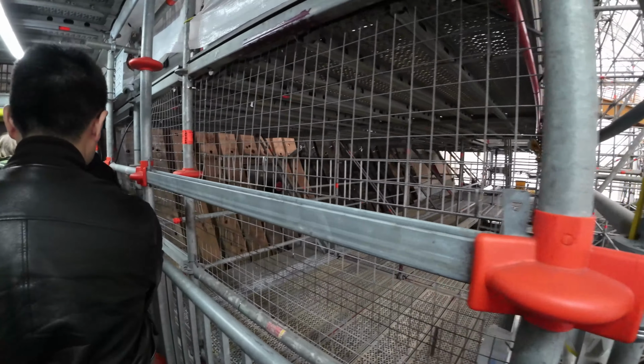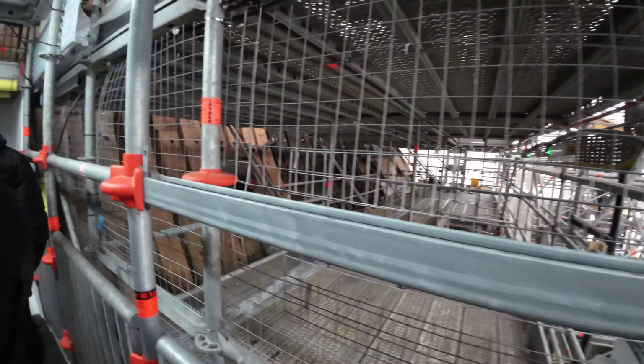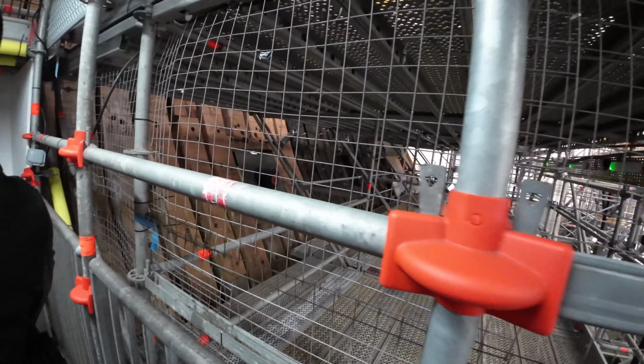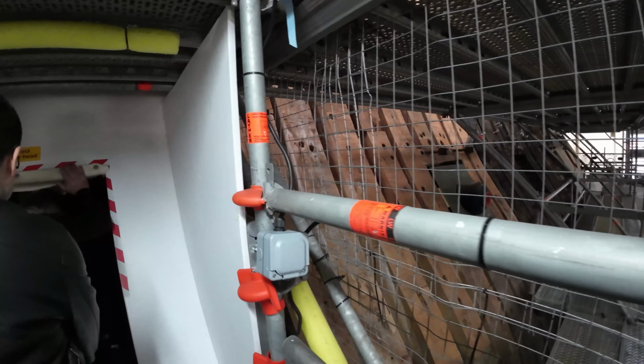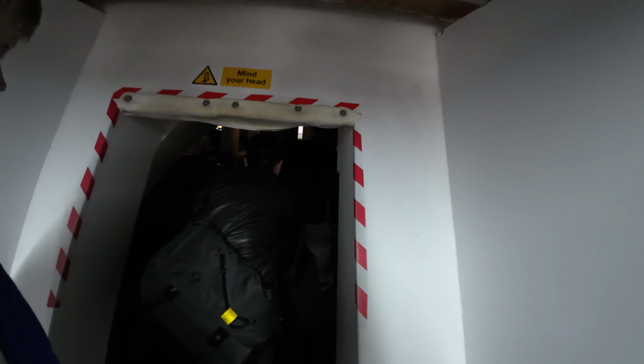Back in the Georgian times, over six decks. And it's a guided tour for the winter period of 45 minutes. However, there's a lot to cover in 45 minutes. Will we, Cod, knock ourselves out on this boat?